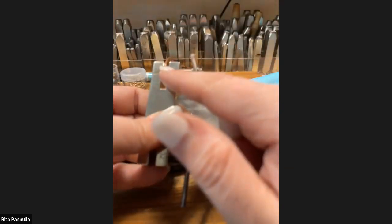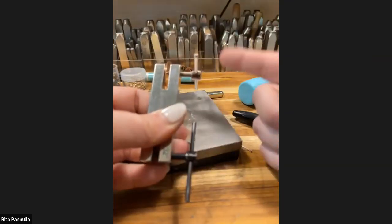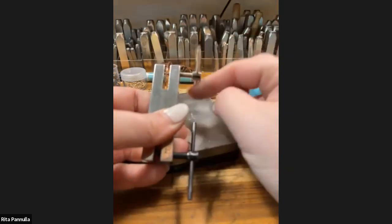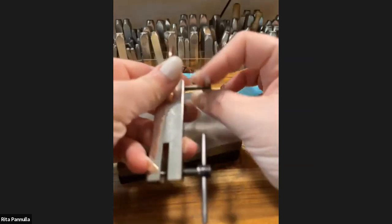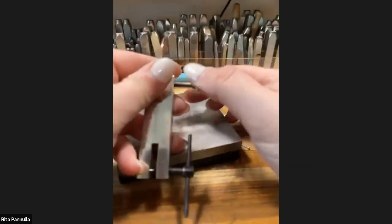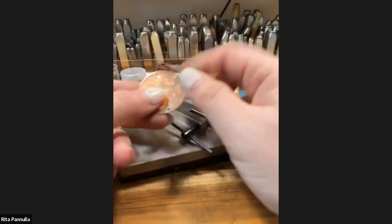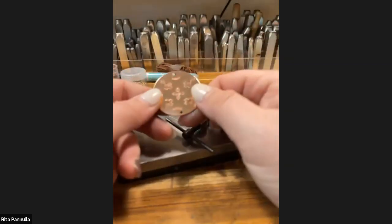After your disc is pierced, I would not keep on screwing it into it. Once it's pierced, you want to unscrew, okay? Hold your blank in your fingers and pop that out. By doing that, you're not going to get any puckering on the back or the front of your blank.